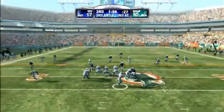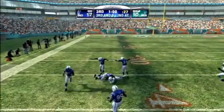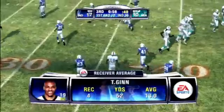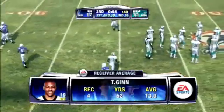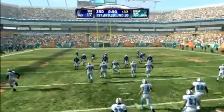Drops back. Rolling right. He makes another reception on the drive. Great time for that type of pass. It worked to perfection. And that was a nice job by the offensive line, allowing the quarterback enough time to survey the field and find the open guy.